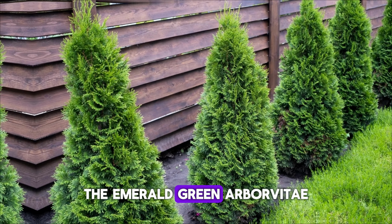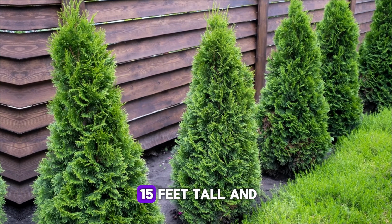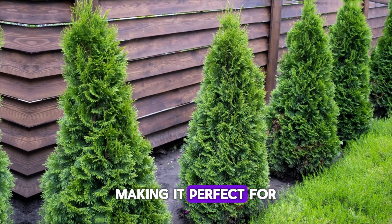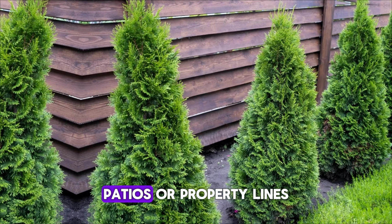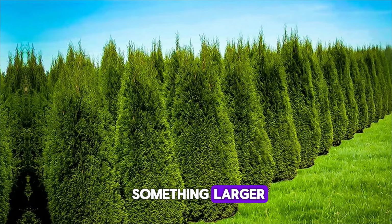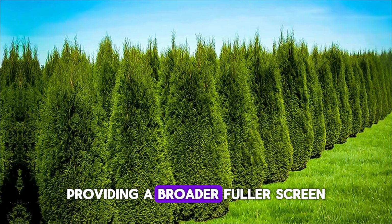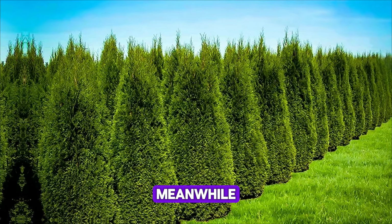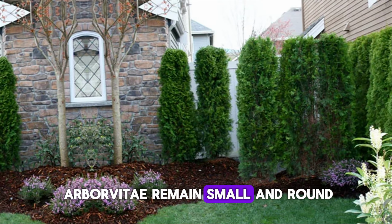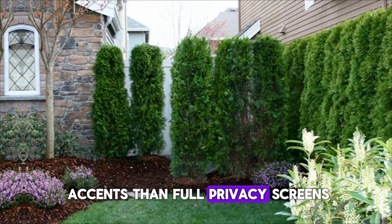The emerald green Arborvitae is perhaps the most popular, standing about 12 to 15 feet tall and only 3 to 4 feet wide, making it perfect for lining driveways, patios, or property lines in suburban neighborhoods. For those who want something larger, the Techni variety can grow up to 20 feet, providing a broader, fuller screen. Meanwhile, compact cultivars like Globe Arborvitae remain small and round, serving more as ornamental accents than full privacy screens.